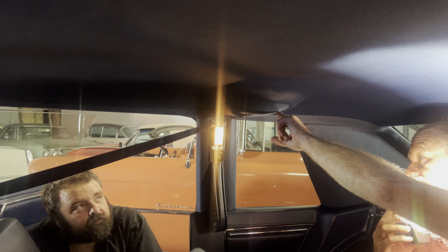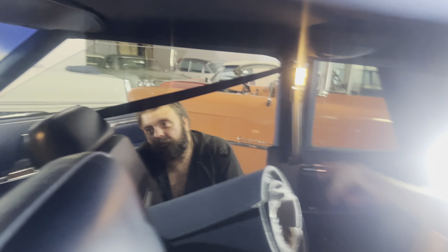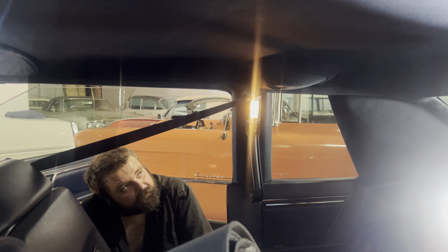Because the seatbelt assemblies have to come out, which means I have to disassemble everything up here, disassemble everything down there. Oh yeah, you have to slide the whole shebang out. It's an absolute nightmare. So this is going to be one of those: if it ain't broke, don't fix it. I ain't touching it. But if he requests it, then I'll do it.